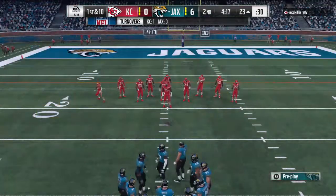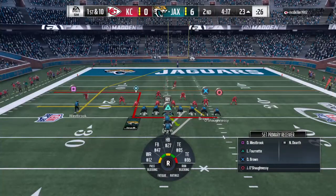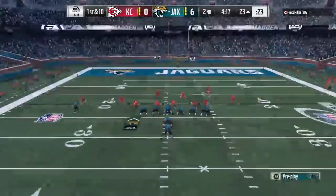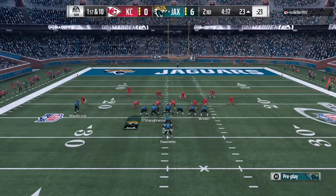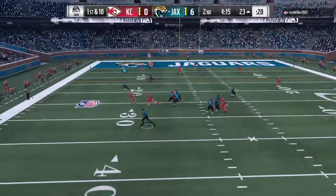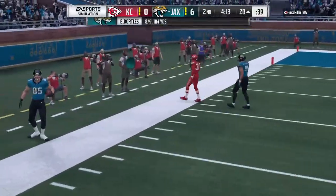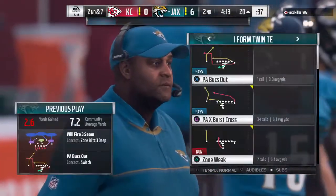And a great spot to start this drive from here. Here we go now. Blue 45. So after the INT, it's Bortles. And out of bounds right around the 20. The completion good for 3, and it's second down.